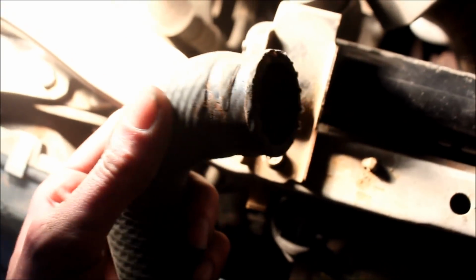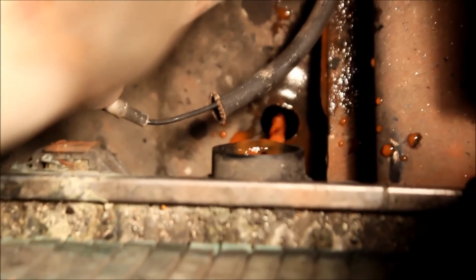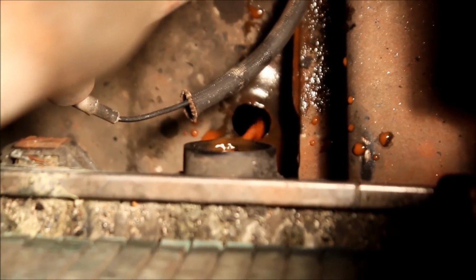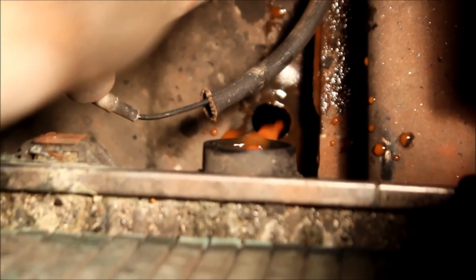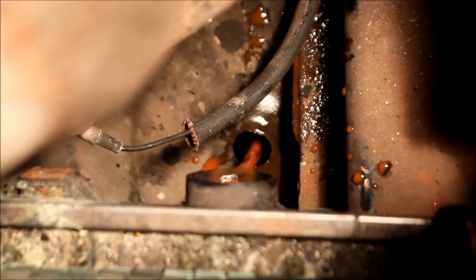You hear all that rust on the inside, and it just doesn't sound good. These hoses are pretty much solid. There's like no give in them whatsoever. That rusty looking stuff is conveniently draining through the splash shield hole. And that is just pure rusty water. That was my coolant right there. So good thing that's gonna be going away.